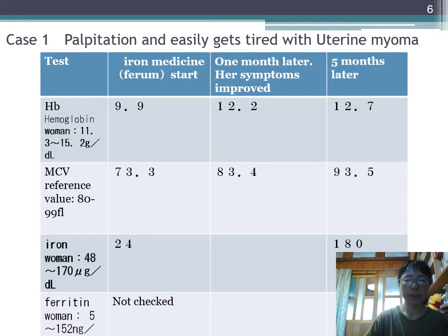I will show the cases. This is case 1. She had palpitations and easily got tired, and she had uterine myoma. Her first test result is this one, and she had anemia. Hemoglobin level was lower than 11.3, so she had anemia, and she also had a low level of MCV, and her iron level inside the blood was low, so she had iron deficiency anemia. I hadn't checked ferritin because from her result she had iron deficiency, so it wasn't necessary to check ferritin.